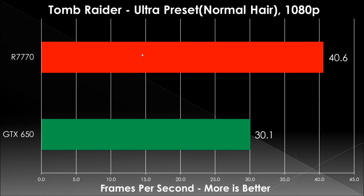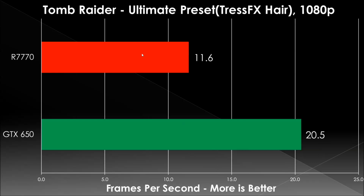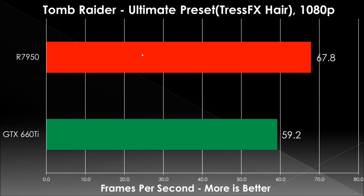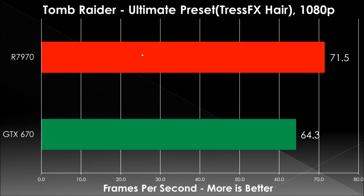7770 gains what, 400% with just normal hair turned on, so that's interesting. 7870, relatively clear winner here, 10-15% over 660. TressFX hair is turned on for the rest of these benchmarks. 7950, again, clear winner, 10-15% gain. Slightly closer, but still about a 10% margin here as well with the 7970 over the 670.